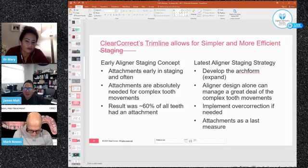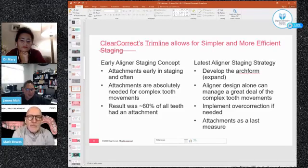And then the aligner design alone can manage a great deal of these complex movements. So that means if you take advantage of the aligner trim line of ClearCorrect, you can do a lot of these movements and get a long ways there. And I'm saying this with some research. We published in the Journal of Aligner Orthodontics on rotations, and attachments do not confer as much boost as compared to a straightforward trim line.